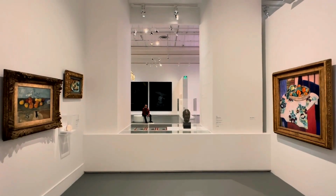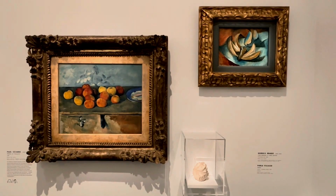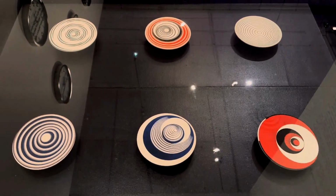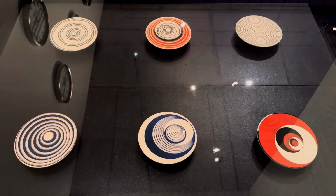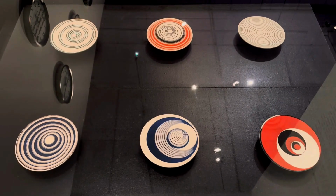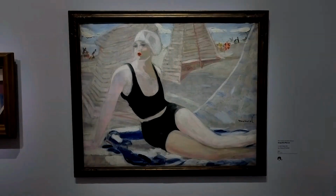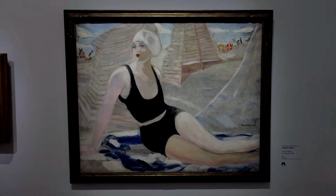Number 4. Musée du Luxembourg. The Musée du Luxembourg used to be a royal palace in the 17th century. Later, it became one of France's first public museums in 1750. Today, it's all about showcasing cool art from famous artists like Monet, Renoir, and Picasso.